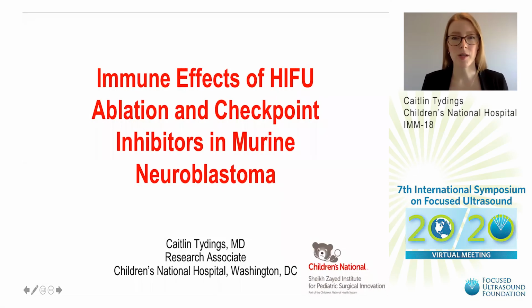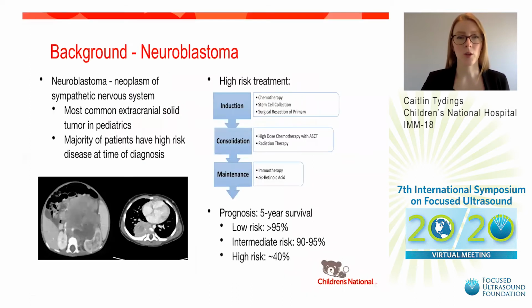Caitlin Tydings from Children's National Hospital, and today I'll be talking about the immune effects of HIFU ablation and checkpoint inhibitors in murine neuroblastoma. Neuroblastoma is a neoplasm of the sympathetic nervous system.